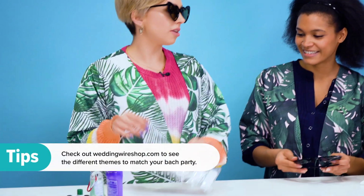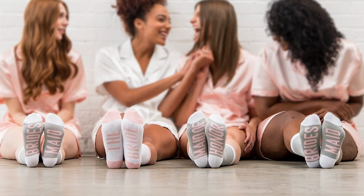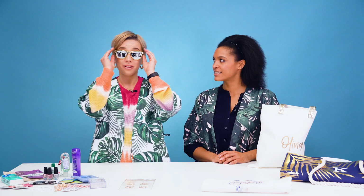Yeah. These maid of honor socks. Yes, those are really cute. And the maid of honor part actually goes at the bottom of the foot, so you can have a really cute photo where everyone's sitting and facing the camera. The no regrets. I mean, I think we all know when a good time to wear those are.